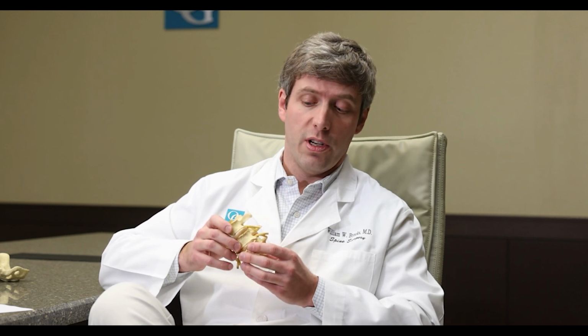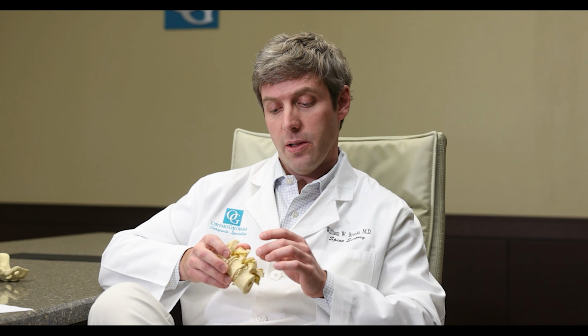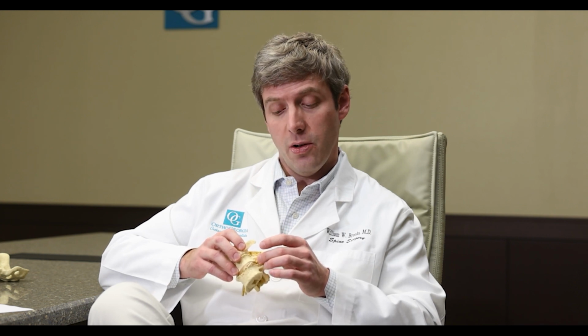If that doesn't work, then often the next step in the treatment algorithm for a spondylolisthesis is epidural injections. Now these are cortisone or steroid injections which place the medicine around the irritated nerve roots where we can calm them down and hopefully make the symptoms better. Oftentimes we'll try 1, 2, or 3, and if they're successful, then we'll simply monitor the situation with x-rays over time, every year or so, and make sure that everything is stable.